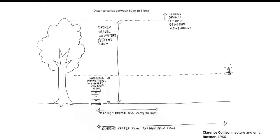Honeybees have evolved a really interesting behavior to cut back on inbreeding. I was talking about earlier, it's not good if she mates with her brothers. And what happens is drones like to stick to DCAs that are closer to home. So on this graphic, I used to say this was a third of a mile and that the queens were a mile away, but it really has everything to do with the density of the colonies in the area, because they will stick even closer or they'll go farther away. But the drones stay close to home. Chances are most drones are not going to get to mate. And it makes sense that since they have to go home, they can only have 30 minutes of flying time, so they're going to stick close to home.